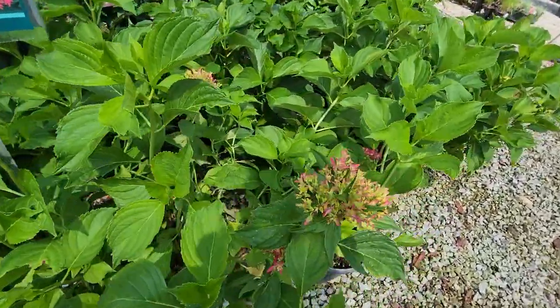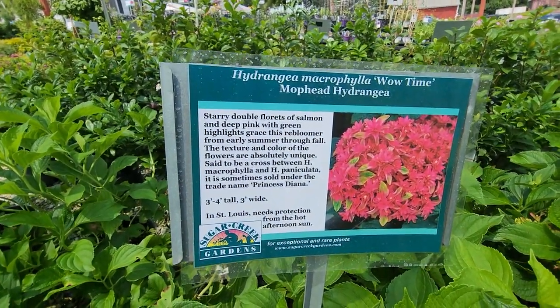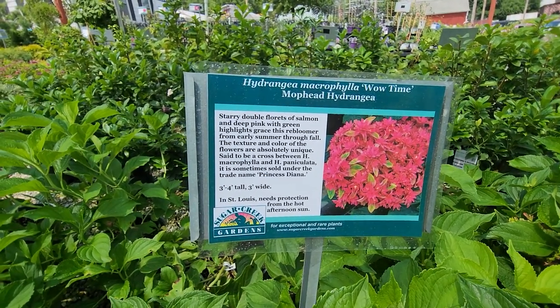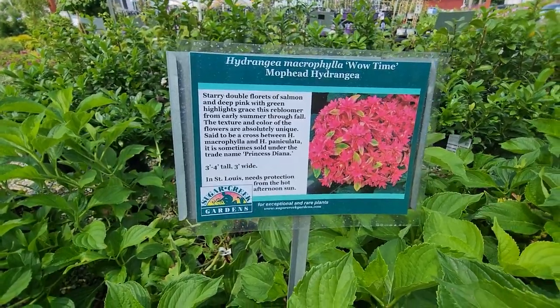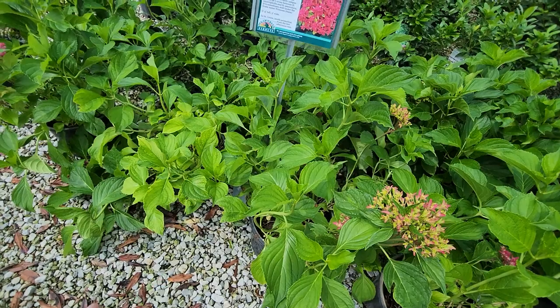Where's the tag? Starry double florets of salmon and deep pink with green highlights grace this rebloomer from early summer through fall. It's a cross between a macrophylla and a paniculata, sometimes named Princess Diana, 3 to 4 feet tall by 3 feet wide. These are neat. They look like tropical flowers, don't they?